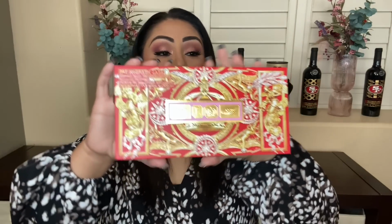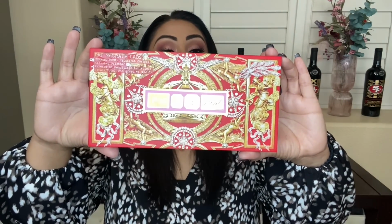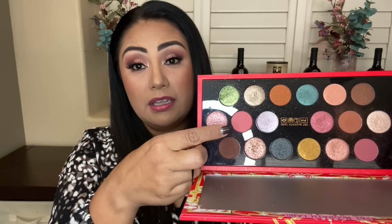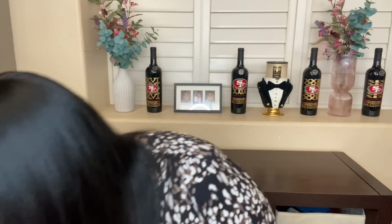On my eyes, I'm using, I don't think this palette is out. They usually come out for Christmas. It's the Pat McGrath Labs Mothership Mega Celestial Odyssey palette. On the lids, I'll just show you. I don't know the name of the color, but it's this one here. And then I put that in the crease and on the edge, like the outer V. So that's what I'm wearing. I usually like to share what I'm wearing because I do get asked and then I will forget at a later date.